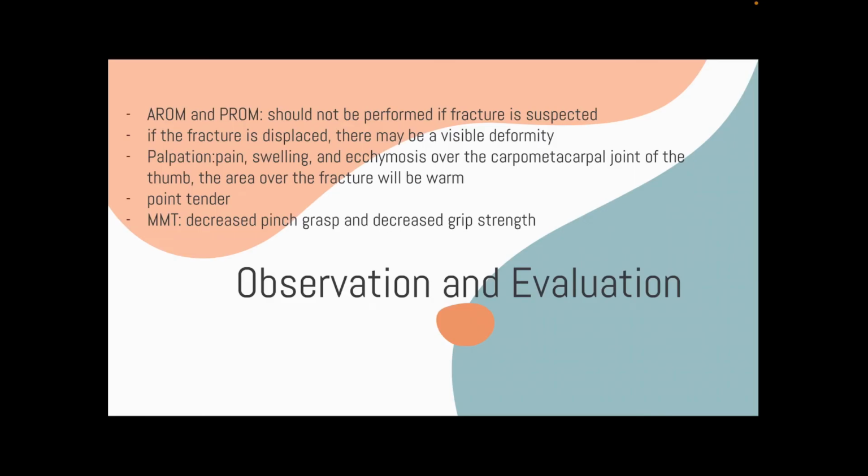Active range of motion and passive range of motion should not be performed if the fracture is suspected. If the fracture is displaced, there may be a visible deformity. Palpation will show pain, swelling, and ecchymosis over the carpal-metacarpal joint of the thumb, and the area over the fracture will be warm. This area will also be point tender.